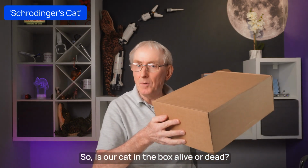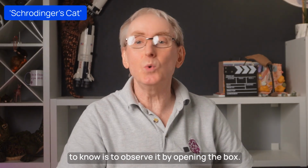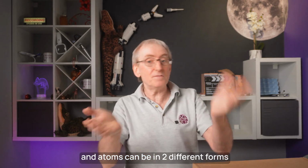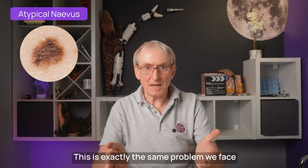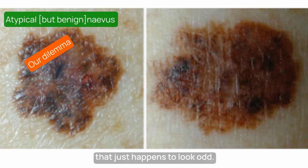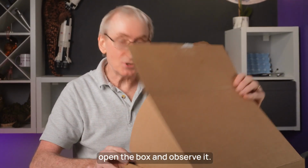So, is our cat in the box alive or dead? It could be in either state, and the only way to know is to observe it by opening the box. To Schrödinger, this showed the problem of quantum mechanics, where an atom can be in two different forms at the same time until it is observed. This is exactly the same problem we face with an atypical nevus on our patient's skin. It could be one of two things. Either it's a benign nevus that just happens to look odd, or a melanoma. The only way to know is to open the box and observe it.